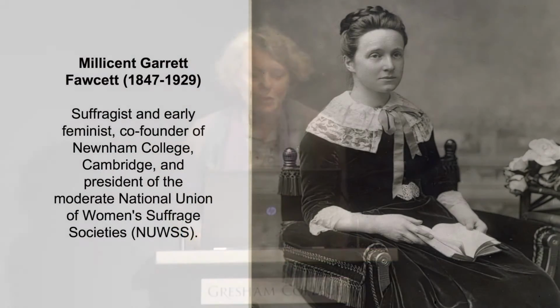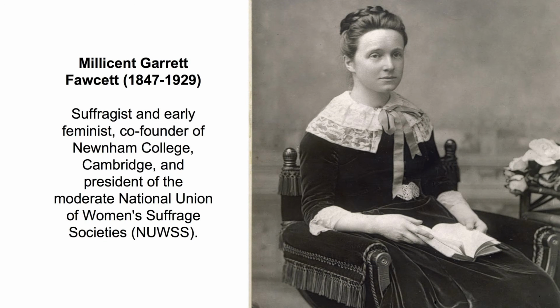In 1867, John Stuart Mill moved a women's amendment to the Reform Act. It was defeated, but it was the early days of a campaign that was to be active for over the next 50 years or so. And in 1887, the National Union of Women's Suffrage Societies was formed. There's Millicent Garrett Fawcett, who founded it.